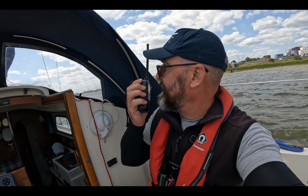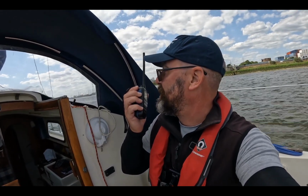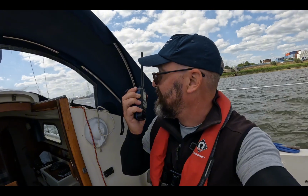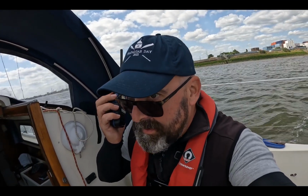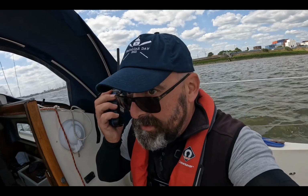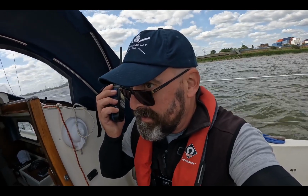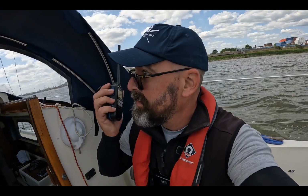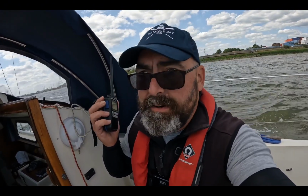London VTS, this is sailing yacht Shamir, a 26 foot sailing yacht, motoring in from Margaretness, requesting permission to transit the Thames Barrier. Shamir, London VTS, proceed on the Thames Barrier, take Golf span. That's the small span, north side of the river, starboard side as you approach, between piers 3 and 4, the small span, over. Golf span received, over.